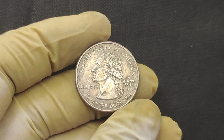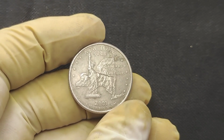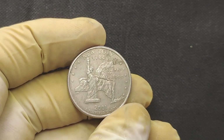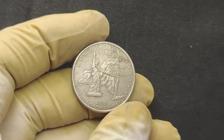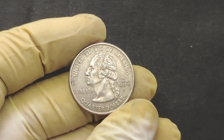First, let's talk about the 2001 New York quarter, part of the State Quarter series issued by the United States Mint. The series was released to honor each state, with each coin showcasing a unique design representing that state. The New York quarter features the Statue of Liberty and the state outline. It's a beautiful and iconic coin, but what makes it so special?